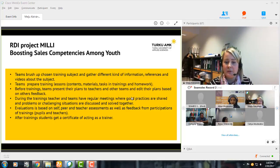During these trainings, when students are training pupils, the university teacher and other training teams have regular meetings where good practices are shared and problems or challenging situations are discussed and solved together. The assessment in this kind of method is based on self, peer and teacher assessment, as well as feedback from participating pupils and teachers in the trainings. After the training, students get a certificate of acting as a trainer. So this is the model of how we apply the learning by teaching method in the MILLI project.